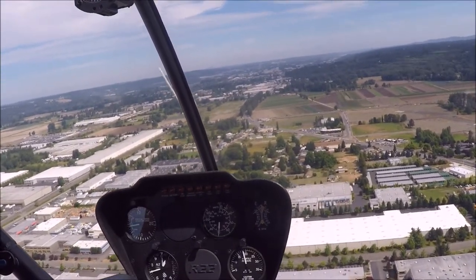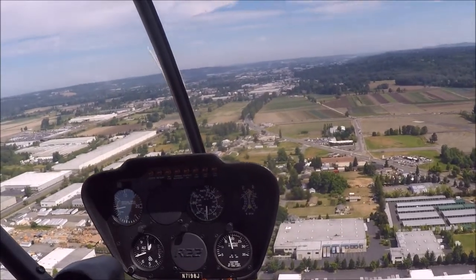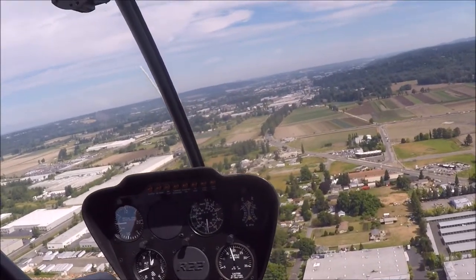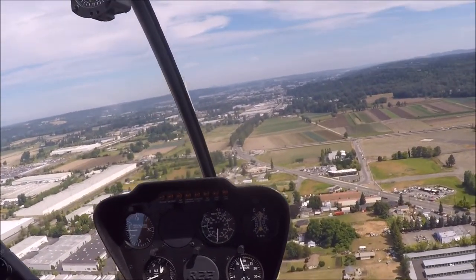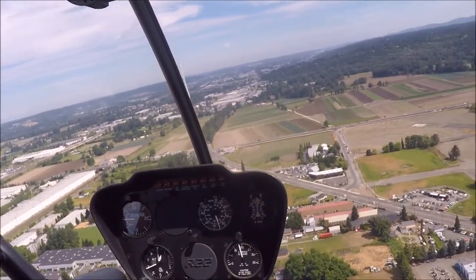Okay, lights out, 104, 3 green. Heartbeat up. And plenty of fuel to make it back. Yep. Plus 20 minute reserve. Yep, we'll be perfect.